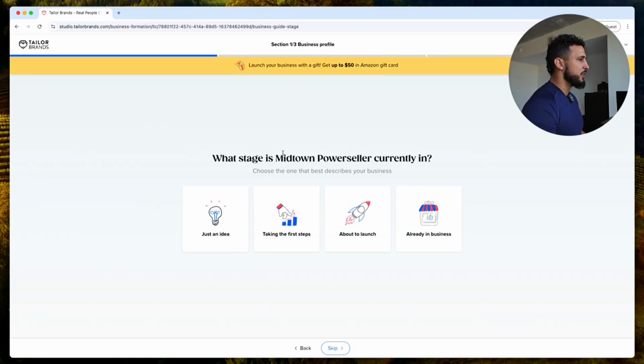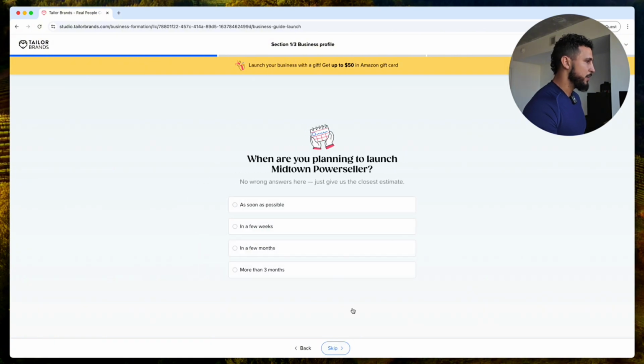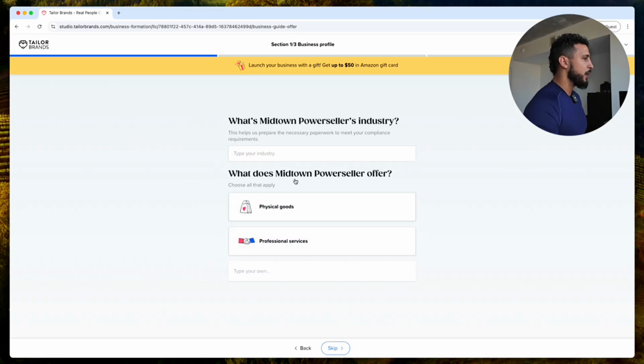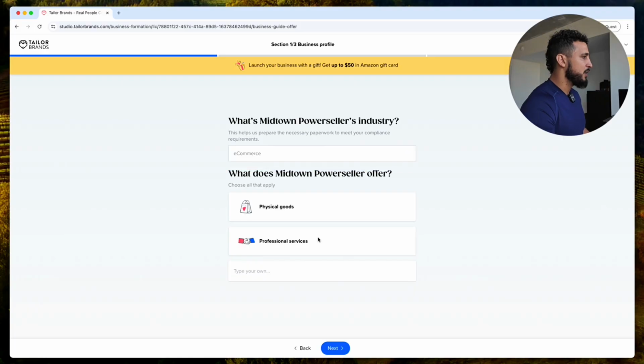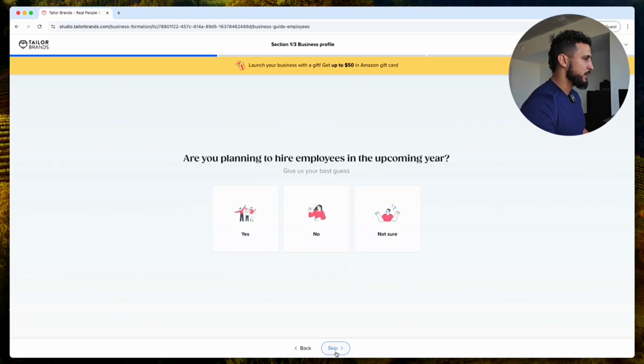And then, what stage is your business currently in? You can't choose the wrong answer on any of these, so just click what works for you. Taking the first few steps here. When do you plan on launching? Maybe in a few weeks here. Put your industry here. For me, it's e-commerce. So I'm going to put e-commerce here, but if you type in any letter here, you can see a ton of categories. Since mine is selling on Amazon, it's related to e-commerce. We're going to put physical goods, click next here.